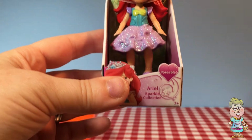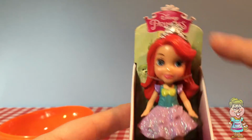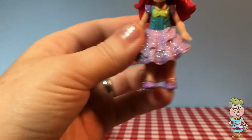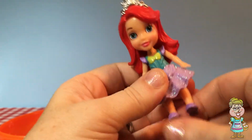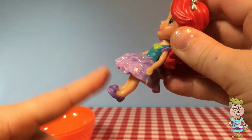Let's put her over here and see who this is. It looks like Ariel. She has a sparkly skirt on too, and a crown. Let's open this one up. There we go, that's easier. She is so cute. Oh, can she move? She can move around a little bit. She has purple shoes on too.